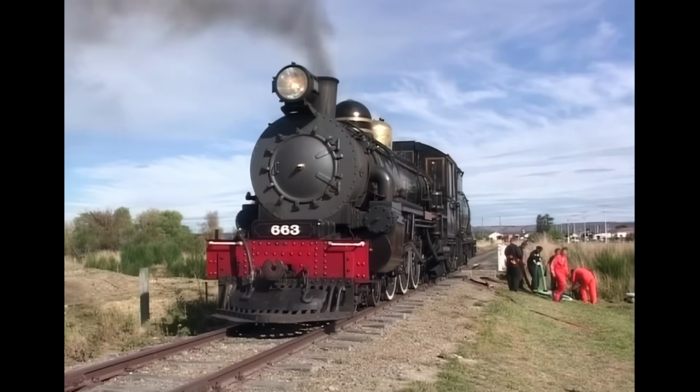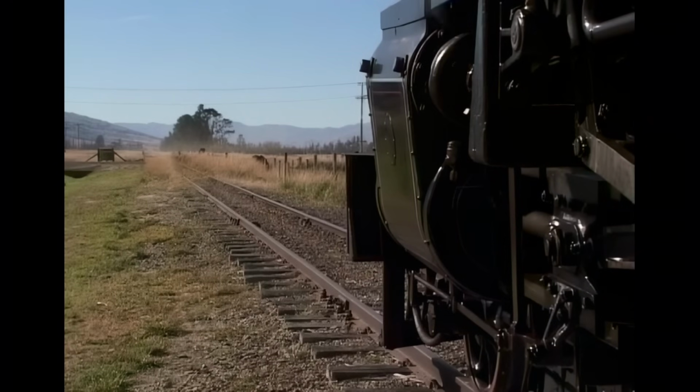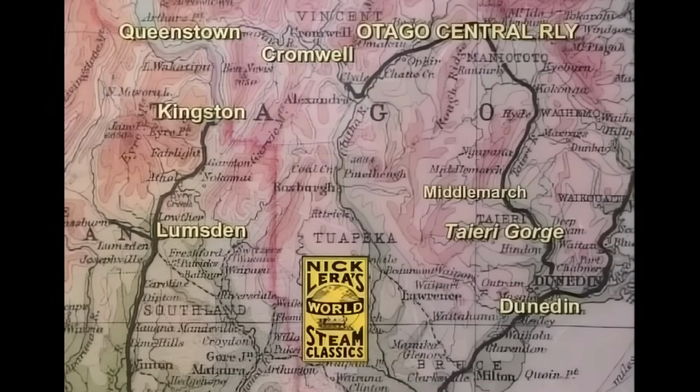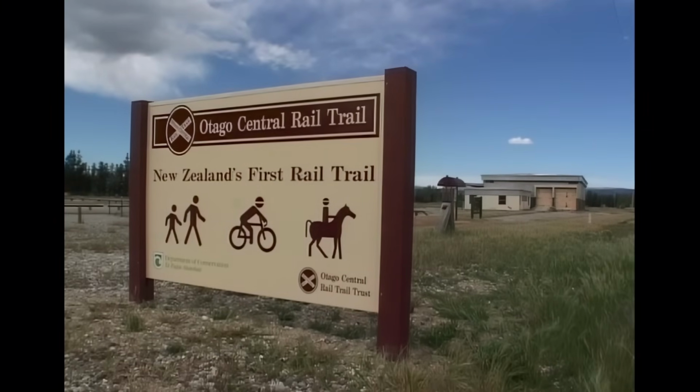The AB's tender was filled up from a little stream which passes under the rails just before they peter out on the edge of the plain. The derelict trace of the railway from Middlemarch across the rocky plateau of central Otago has now been dedicated to the more energetic tourist who wishes to get away from it all.